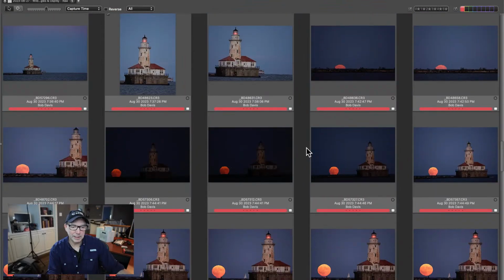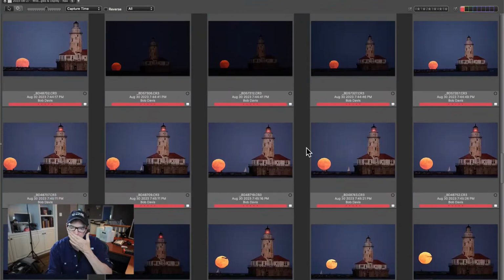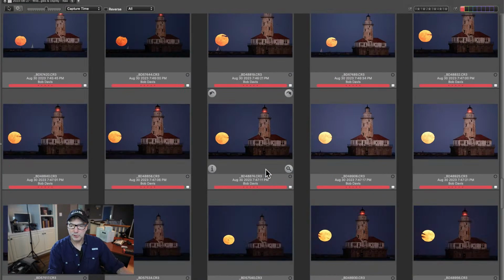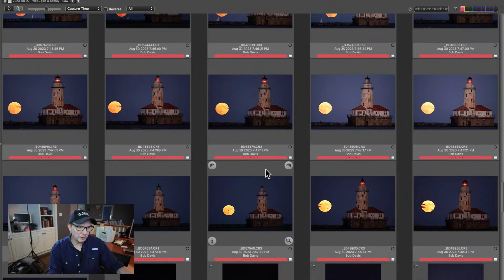Great thing. So I went out the other day when we had the super blue moon to photograph the moon rising over Lake Michigan with the Chicago Lighthouse in the background. So a lot of fun. All right, so we've done our cull. So this is where I would take the call.